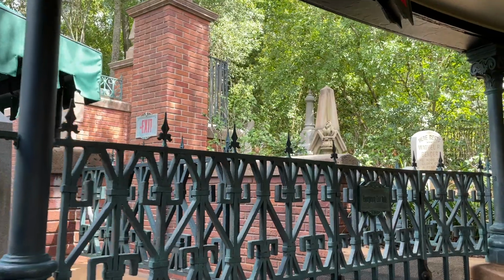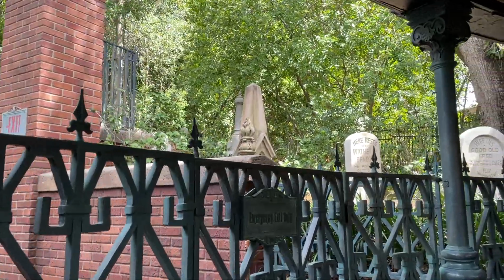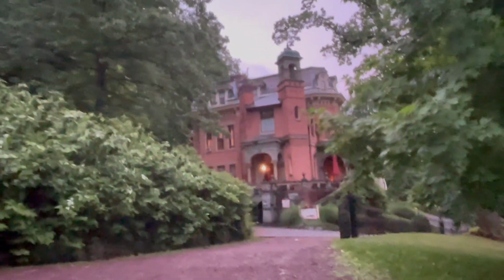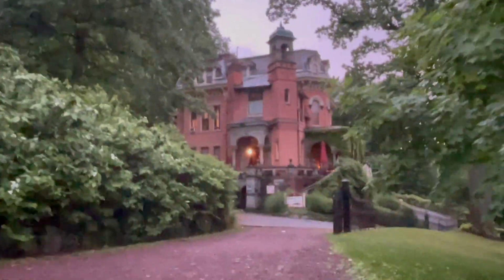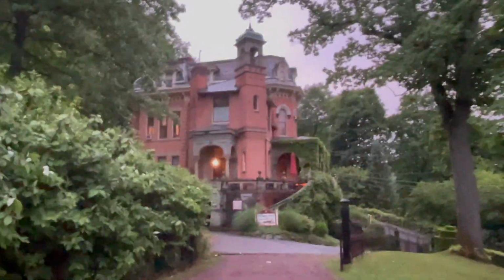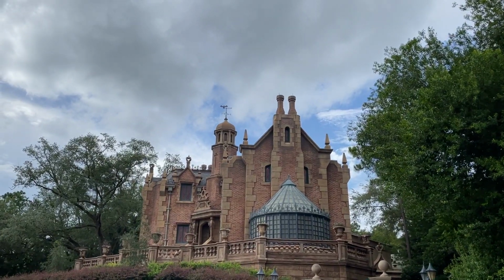But today I am here to talk about the history of the Haunted Mansion, which is my favorite ride in Walt Disney World. And I was also lucky enough to spend a weekend at the Harry Packer Mansion in Jim Thorpe, Pennsylvania, which was the architectural inspiration for the Haunted Mansion. So I'm really fascinated with it, and I'm excited to talk about the Haunted Mansion and the history of it, as it has just approached its 50-year anniversary.